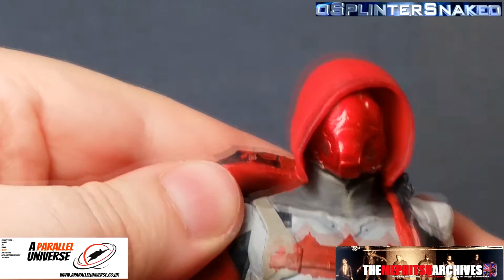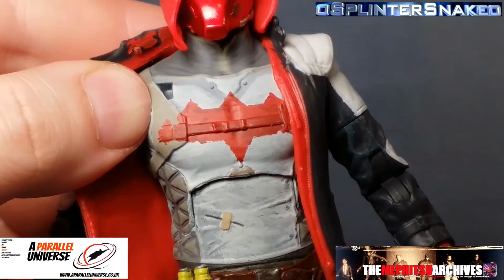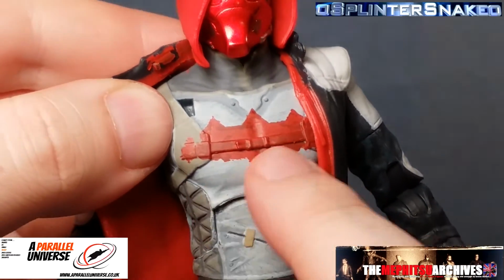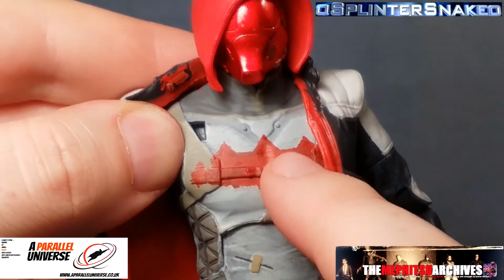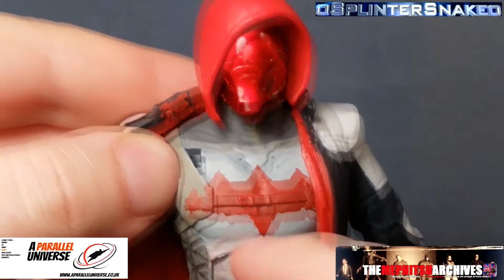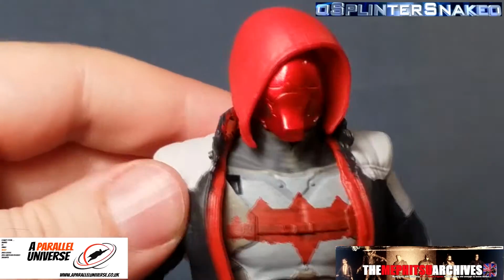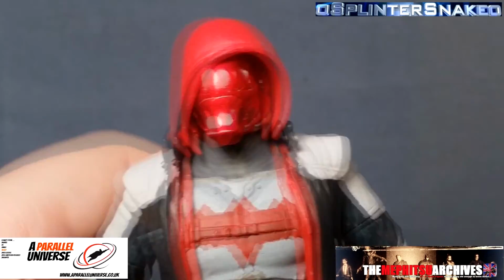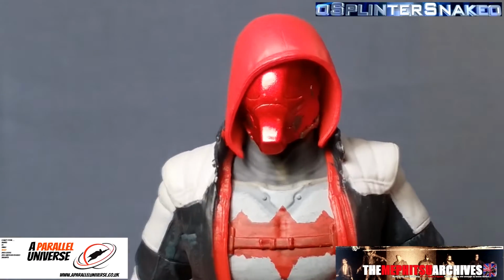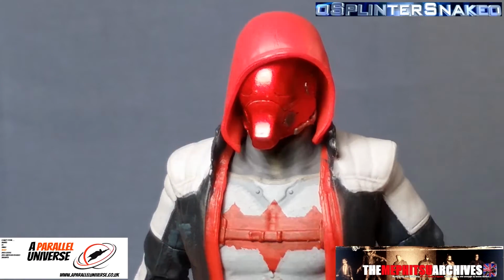But you can see there that there's kind of like a harness going around his chest. And you can see that there's a bat symbol roughly painted on his chest there, although it's kind of pointy, so maybe not the bat symbol, maybe more like the Arkham symbol. I'm not too sure. This guy might be an ally for the Arkham Knight. We shall see.